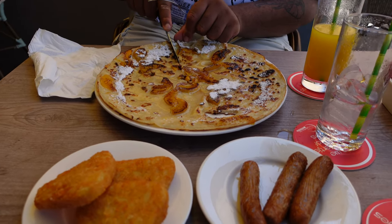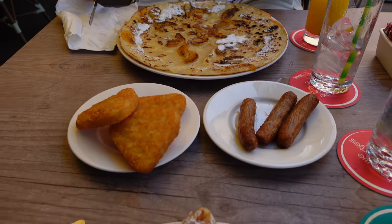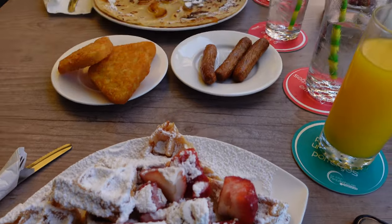Y'all might think I'm weird, but I don't eat pancakes. I don't really eat breakfast food like that. Yeah, so this is our food. It's some fresh orange juice.